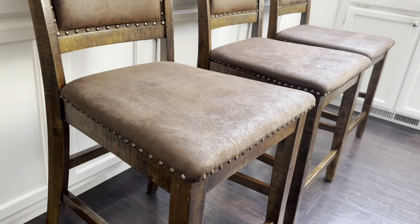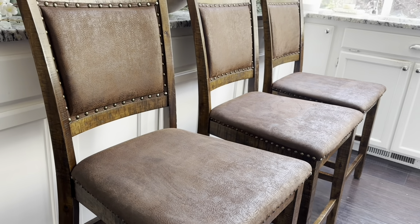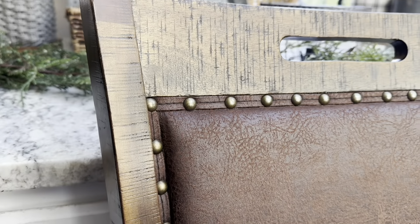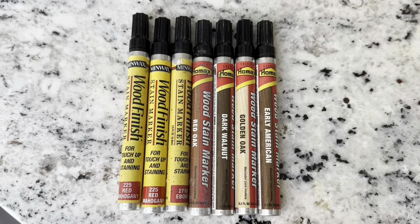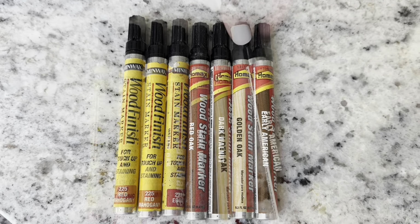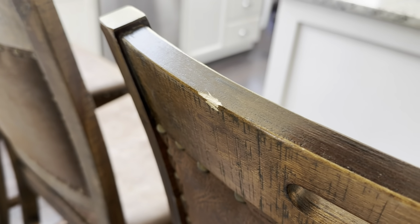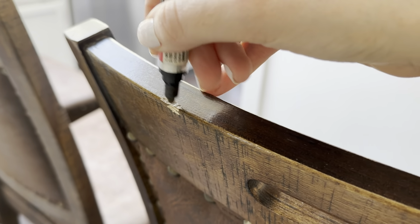These stools were my first big find of the day. These are currently selling for $160 each. Now, I did not pay anywhere close to that. Hang around to the end to find out what I got them for. If you are not familiar with wood stain pens, I highly recommend them. These did have just a few nicks and dings on them, but these really help take care of that.